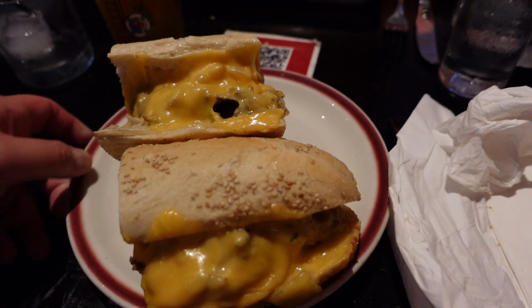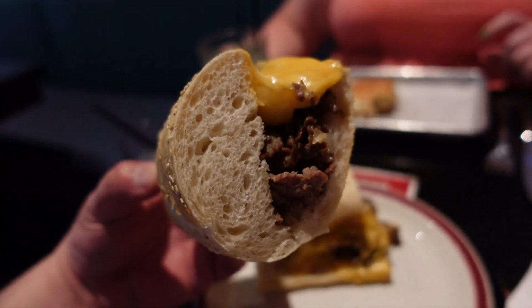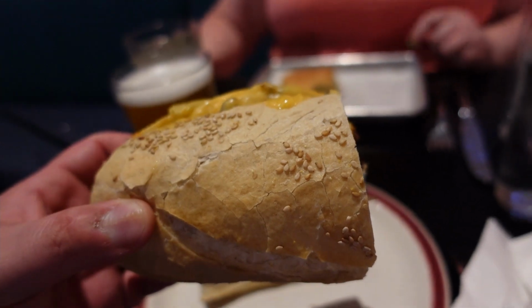The cheesesteak here was quite a bit different. It's a fluffier roll, even more fluffy than Cleaver's. And inside it wasn't really jam-packed with steak. I think as far as these places, $12 is the going rate for a cheesesteak sandwich. And that's what it was here. This one had American cheese. It was the first cheesesteak I've had with American cheese.